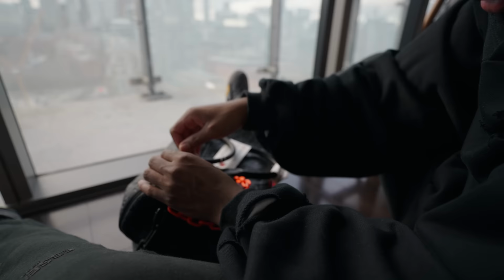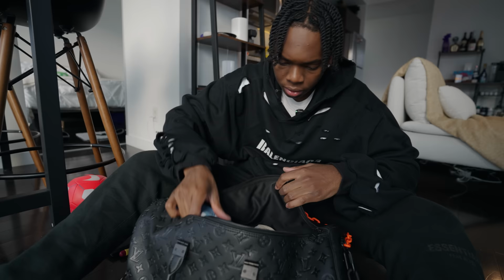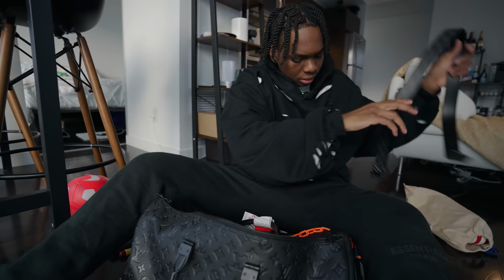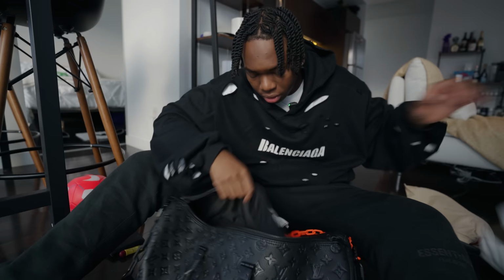This duffel bag. Please tell me everything is in here. My shoes. My other pair of shoes. My belt. Clothes. Pants. Bro.